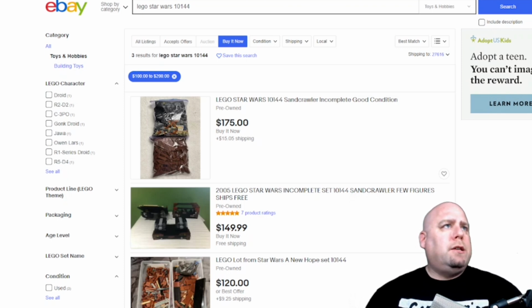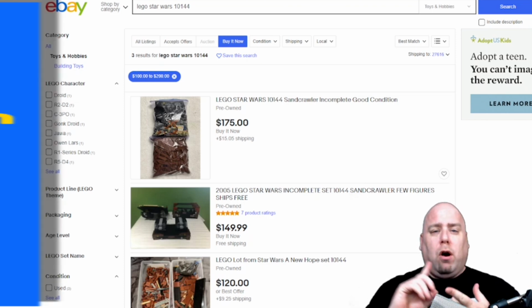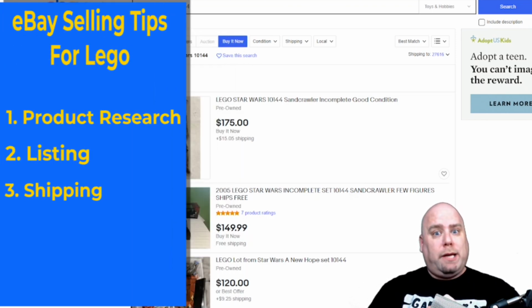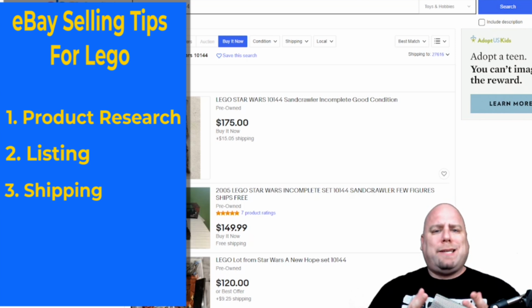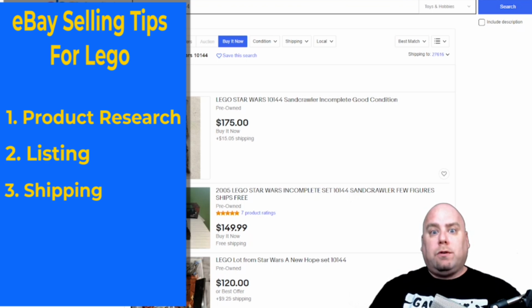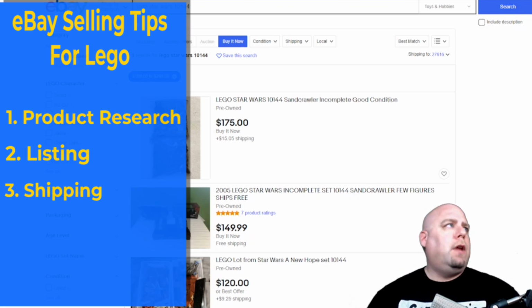One of the first things, we're going to go over 3 different tips, and I'm going to dive into each one. The first part is always your research and your pricing. We're going to go over what sells basically on eBay. The other one is listing, so you have to get your accurate pictures and descriptions. And then the other tip is closing the sale and shipping it out so that it arrives to the customer as it should.